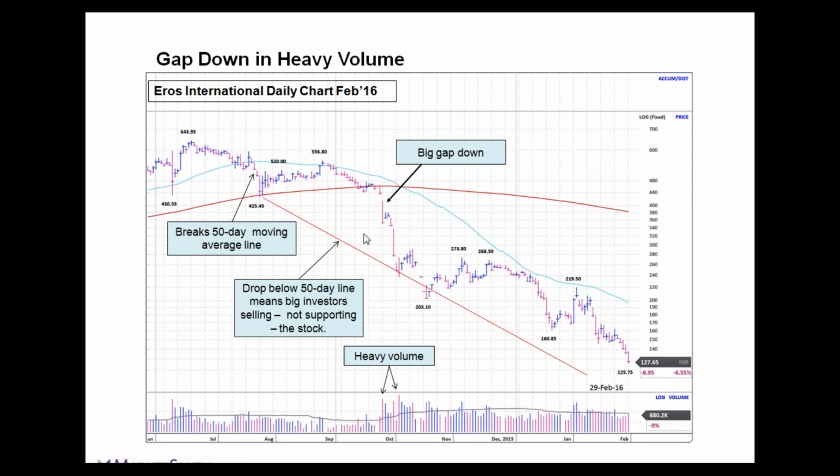Here is another example of Eros International. It's a daily chart of the stock. Arun was earlier speaking of gapping down. Here in this chart, we can see numerous times the stock has gapped down. By gapping down, it means that the day's high is lower than the previous day's low. If you see, the day's high here is lower than the previous day's low. So this has caused a gap down effect, and this is another alarming factor where investors should be cautious.